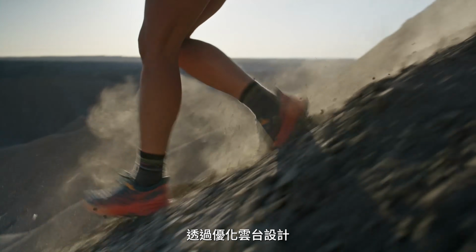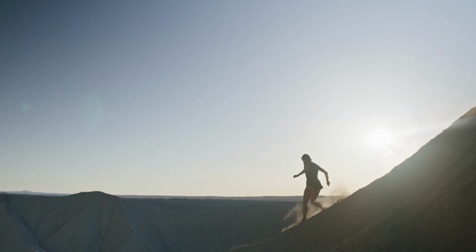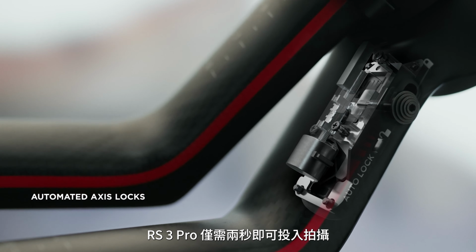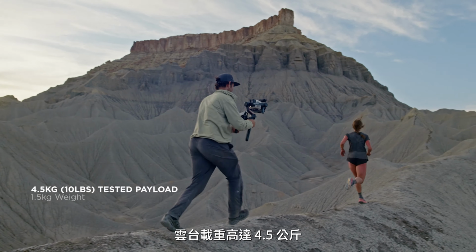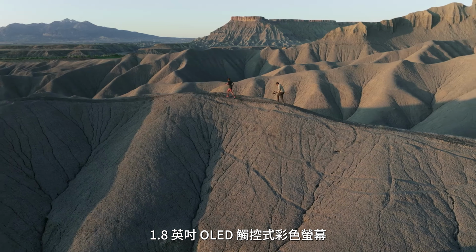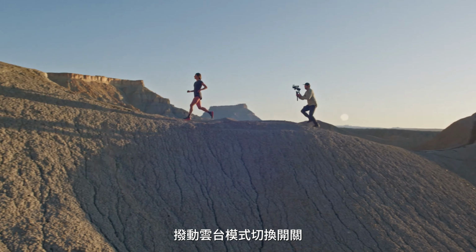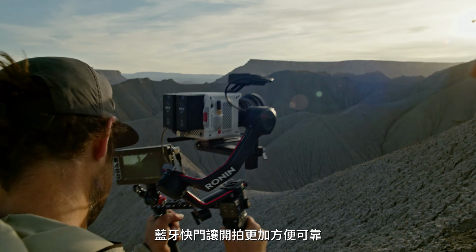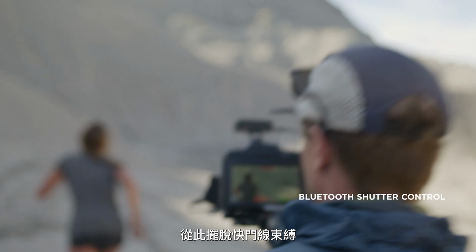For solo operator scenarios, we've improved the gimbal design and made RS3 Pro easier to use. Newly added automated axis locks let users lock or unlock the gimbal within seconds. Built to handle payloads up to 4.5 kilograms, RS3 Pro allows you to tackle any scenario. A 1.8-inch OLED touchscreen gives you direct access to gimbal settings. You can also quickly switch between shooting modes with the convenient gimbal mode switch. RS3 Pro also offers Bluetooth shutter control, eliminating the need for camera control cables and ensuring seamless connections.